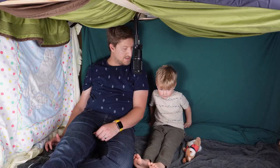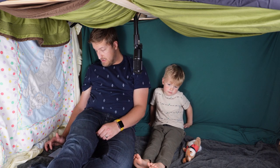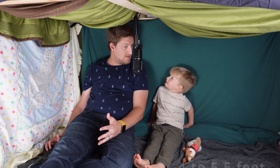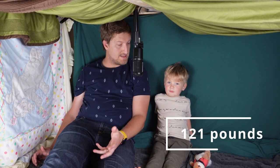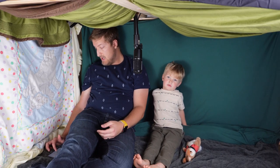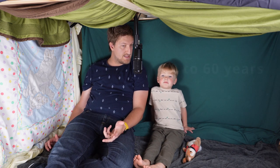There are three different types of cassowaries. The southern cassowary is the largest that we're going to talk about, between 4 and 5.5 feet tall. The daddies weigh a little bit less than the females. They weigh about 121 pounds, whereas the mums weigh about 167 pounds when they're fully grown, so they're a little bit bigger than the males. Another interesting fact is that in good care, they can live between 50 and 60 years.